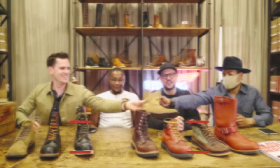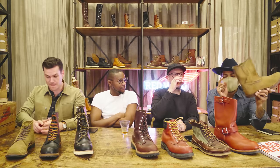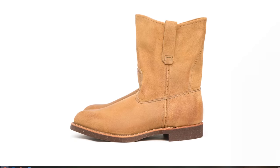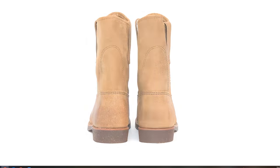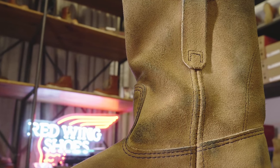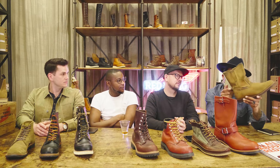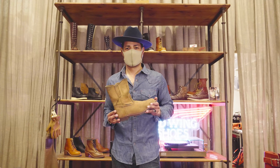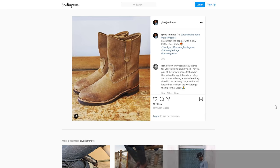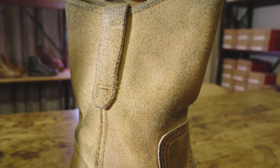This CJ? This is mine. This is the 8188, the Pecos in the Hawthorne Muleskinner. You were talking earlier, they made this for women in the olive Mojave. It looks gorgeous, so I wish they would do a release for guys with that same leather. But this one was released in Europe. It was also very popular in Europe. When I was there in 2019, a lot of guys were wearing these. Guys who worked retail, this was their go-to. It's a great boot to pull on to work around the shop. Very comfortable, very easy, and it styles and ages amazingly. You see mine has some nice crocking from the selvage denim that I wear. Definitely a favorite of mine.